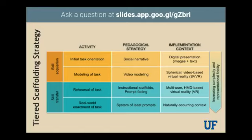Today, I'm going to be engaging in shuttle training. I will begin by checking my schedule. I will pay attention to my helper, right? That's kind of the language that surrounds a social narrative. And then the next step is to do video modeling using the spherical video-based virtual reality system that I'm going to be talking about today.